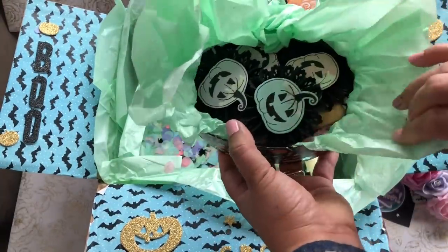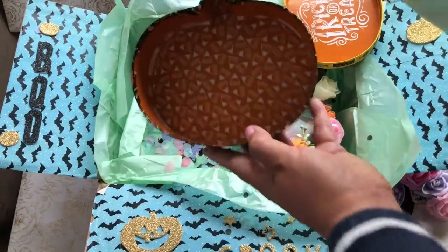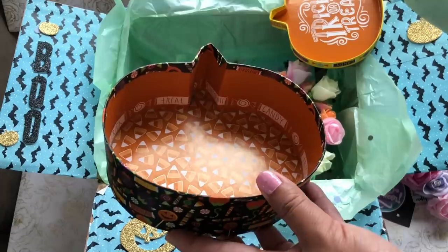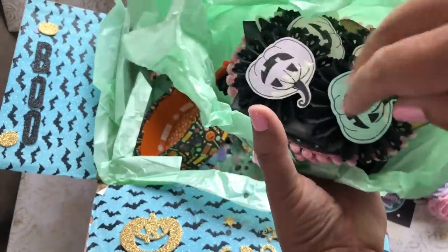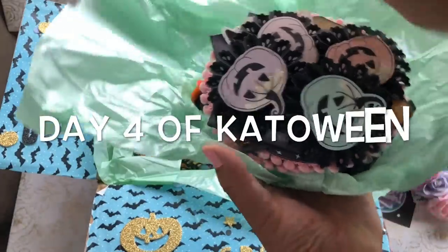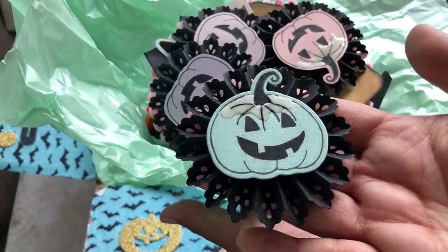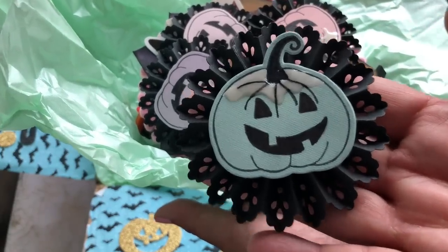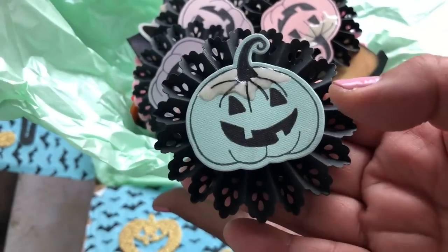And oh, the embellishments are in here. How cute. Oh, I love the candy corn. And it's all decorated inside. Oh, I love your rosettes. I know she also shared this on one of her 100 Days of Katoween. How cute. I love it.